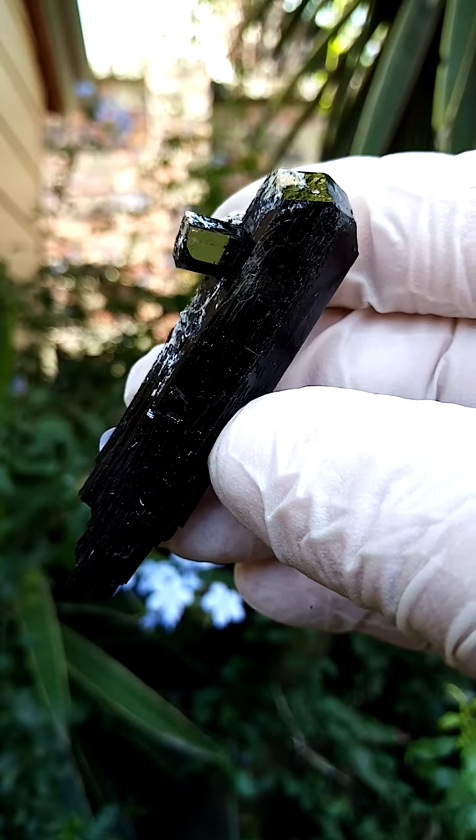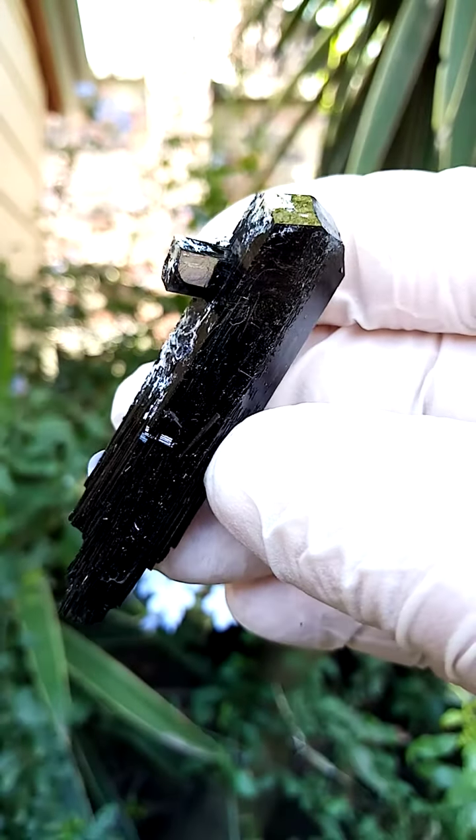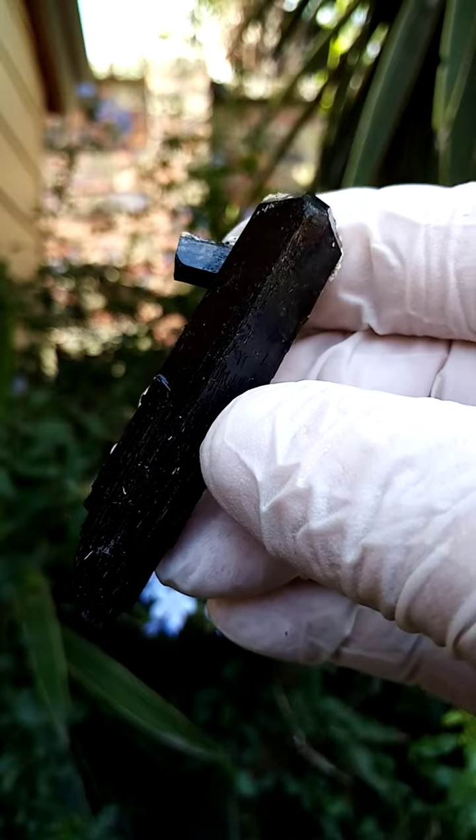So I don't know if you're good with colors. Maybe you'll see here, it's not so much black. It's almost a green sheen to it.